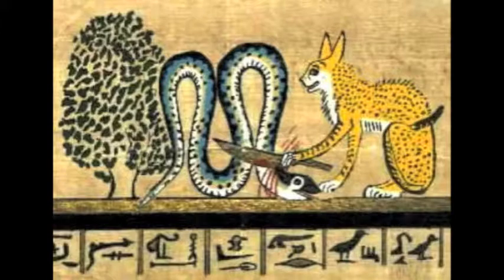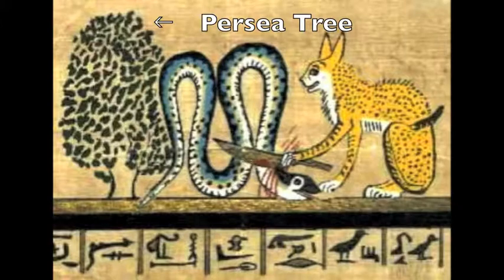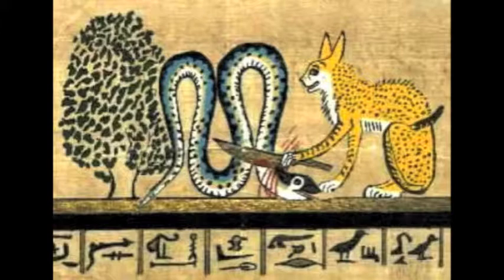It was the tree of life for the Egyptians, called the Persea tree, whose fruit granted immortality to anybody who would eat it. So, of course, people wanted to abuse this tree. And one of those persons was Apep, the god of evil, chaos, and destruction. He wanted to use the tree to take over the world, just like any good villain. So, Ra needed to protect the tree against Apep. So what he did was he transformed himself into this great cat called Mau. And he fought off Apep and he defeated him right in front of the Persea tree using a knife, as you can see in the picture.